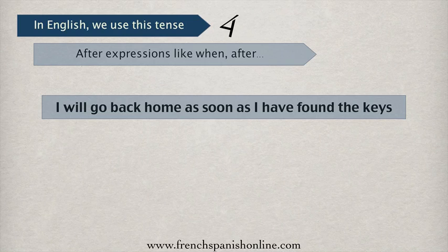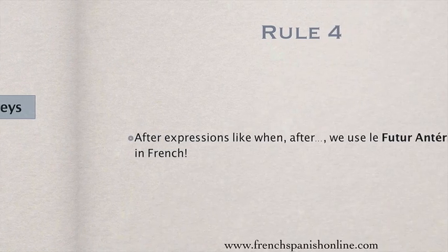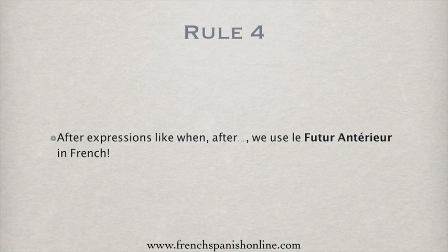I will go back home as soon as I have found the keys. So again, we have our expression here as soon as, and we have the present perfect have found. In French, we will say I will go back home as soon as I will have found the keys. We have a future in the first part, and in French, the future in the second part too. Je rentrerai à la maison quand j'aurai trouvé les clés. So, j'aurai trouvé is le futur antérieur, and it is our rule number 4. After expressions like when, after, as soon as, we use le futur antérieur in French.